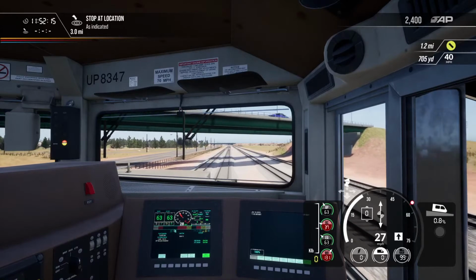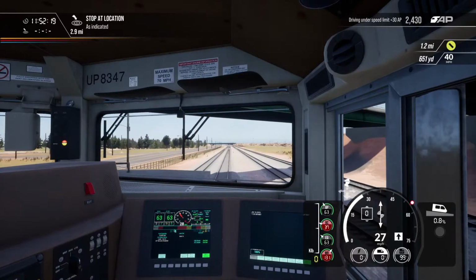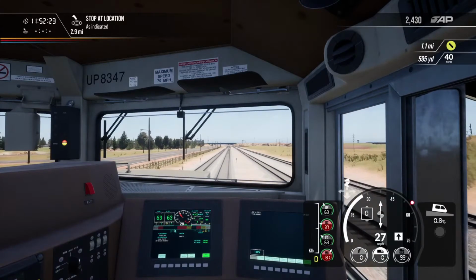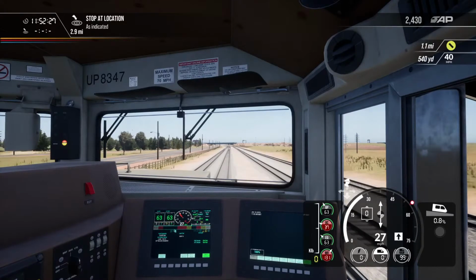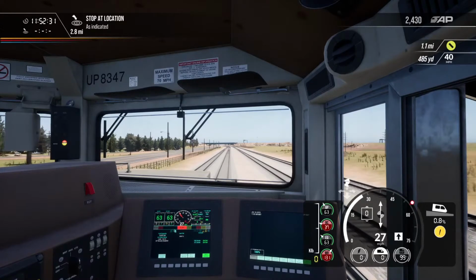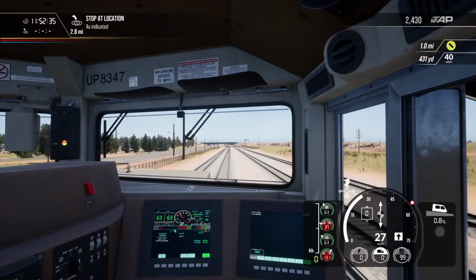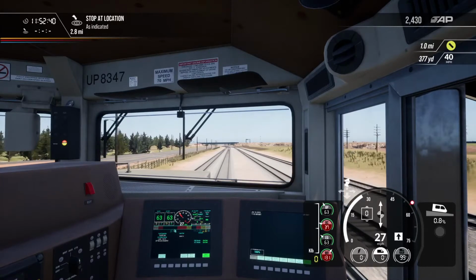3 miles exactly until the yards of Cheyenne. Now, when you think of locomotive DLCs for Sherman Hill, it's practically endless, isn't it? You could have the, Lord, what's that locomotive called? The gas turbine one. Whether it still is used in Sherman Hill, I don't know, but the Union Pacific gas turbine locomotive, that would be a fascinating one to have, purely from its drivetrain.